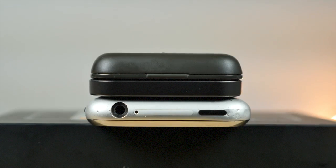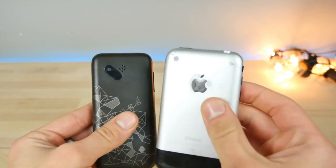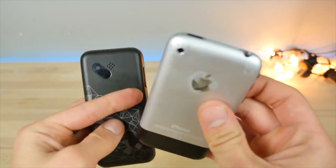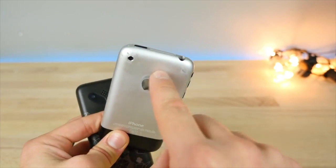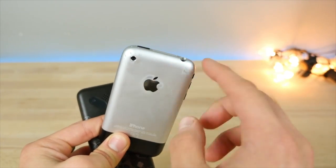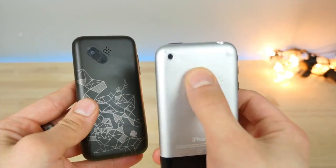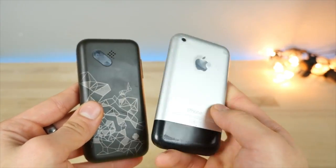A clear advantage the iPhone had was a headphone jack built into the phone. You don't need an adapter. Well, take that back. You actually do need one. So it was recessed. This was in order to keep other people from using headphones with it. Only Apple branded headphones would fit in here. We do have a machined Apple logo, what stemmed and inspired the later iterations, which is very nice.